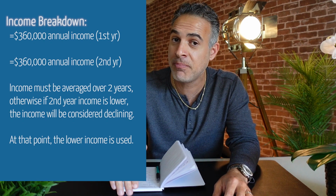Now I'm gonna add a couple more things. Number one, I'm assuming you have no other obligations financially, meaning that there's no other car payment, credit card payment, you haven't co-signed for anything, there's no student loans. This is basically a stripped down version of using your income to qualify for housing at approximately 43% of what you bring home.